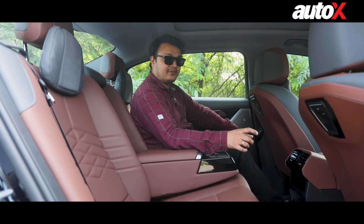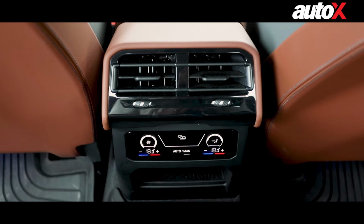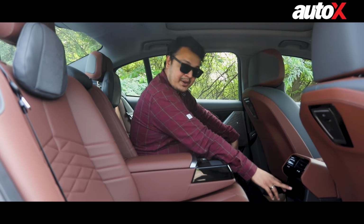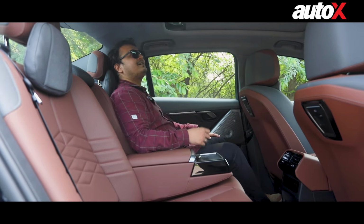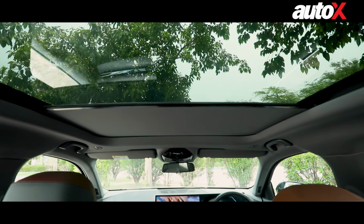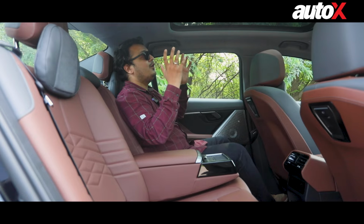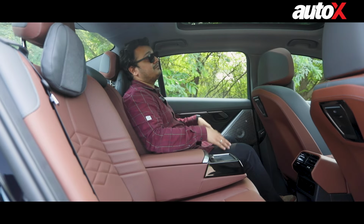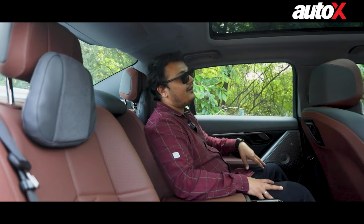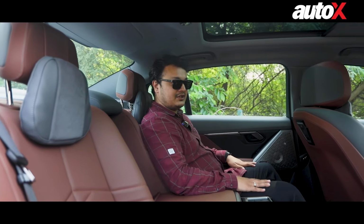The HVAC controls at the back. Now remember, this car does get 4-zone climate control, so all zones of the car can have their own temperature settings. That is done through touch. And one button over here opens up this panoramic sunroof. Now, this does not open, it's not openable, but the size of it is massive. It lets a lot of light inside the cabin. I did drive it while it was raining, and that looked fantastic. This is a really nice touch, adds to the sense of space. You can, of course, close the blind with a touch of a button as well.